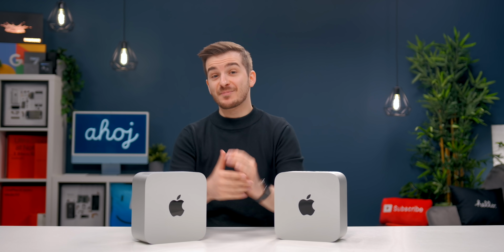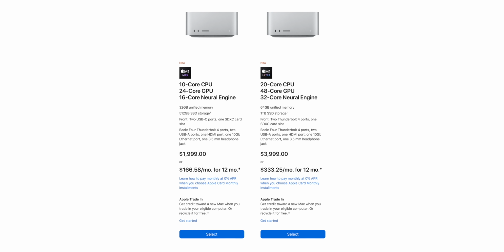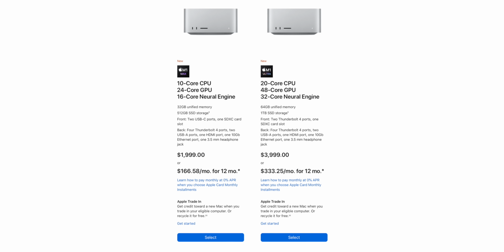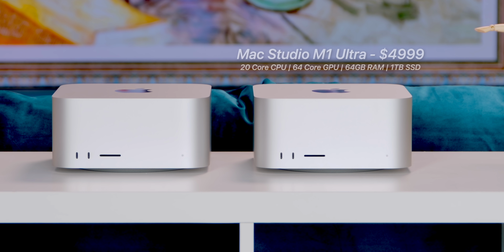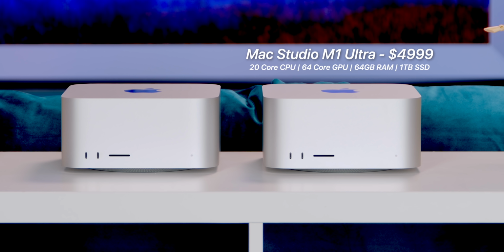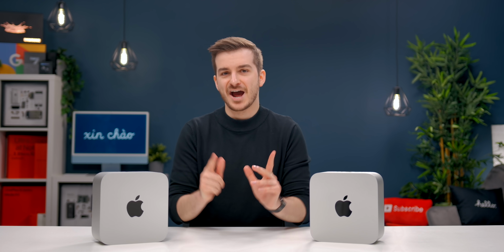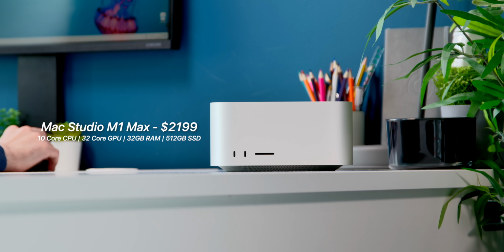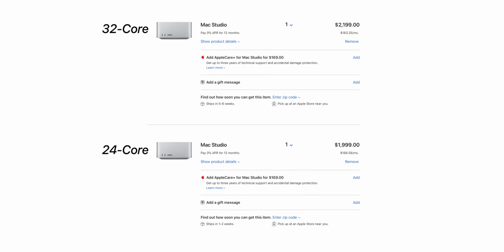If you're looking to buy Apple's new Mac Studio, you have to choose between two models, the one with the M1 Max chip and the one with the M1 Ultra chip, each of them offering a lower-end binned and a higher-end unbinned version. We've already tested the top-of-the-line M1 Ultra Mac Studio, as well as the lowest-end $2,000 M1 Max model. And now we have our final Mac Studio to test, which is the middle one, so the unbinned 32-core M1 Max that only costs $200 more over the base model.